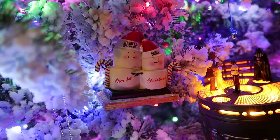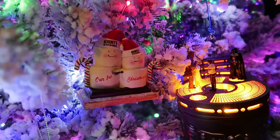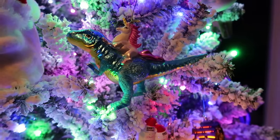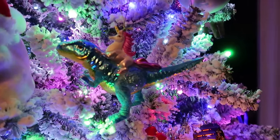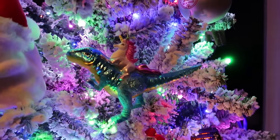I filmed the store and he went to the park. And then he came back with this, and I love it. There's a few ornaments on here I got last year as well when my sister went to Frankenmuth. I love this one. Here's a dinosaur with a unicorn on top.